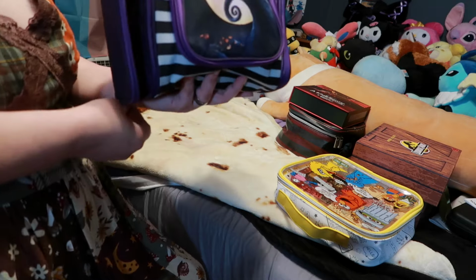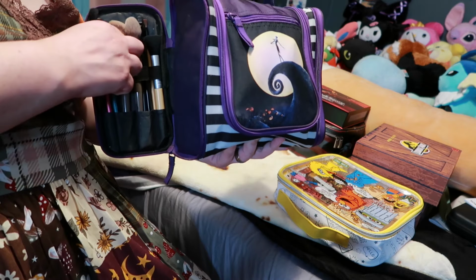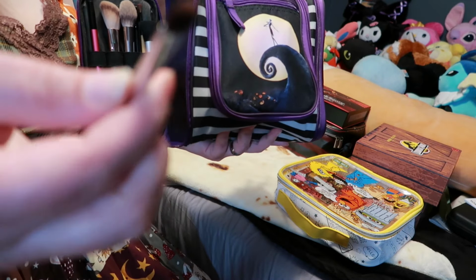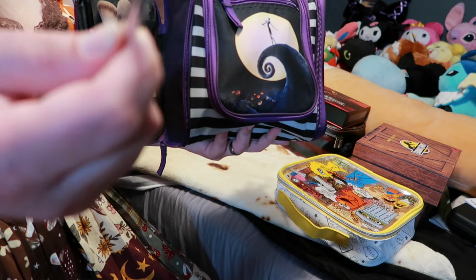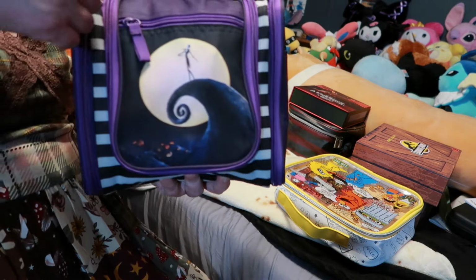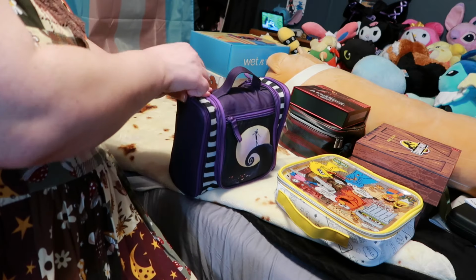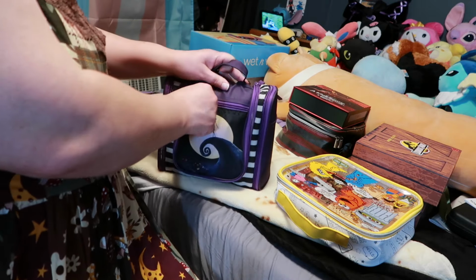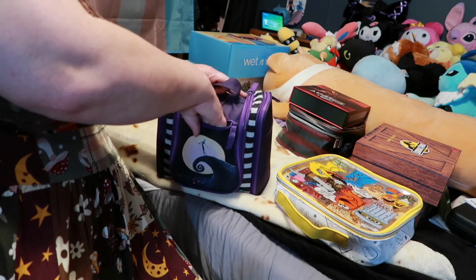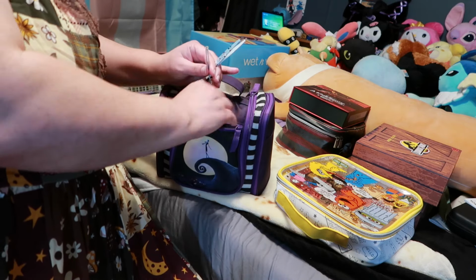This side is just mostly makeup brushes that I use quite a bit. So I have a feeling this one will probably be the first one I will throw away because I've had this one for a long time and this top's already loose. Because I know stuff's not going to last forever. Gotta be careful because it's got some tweezers in here.